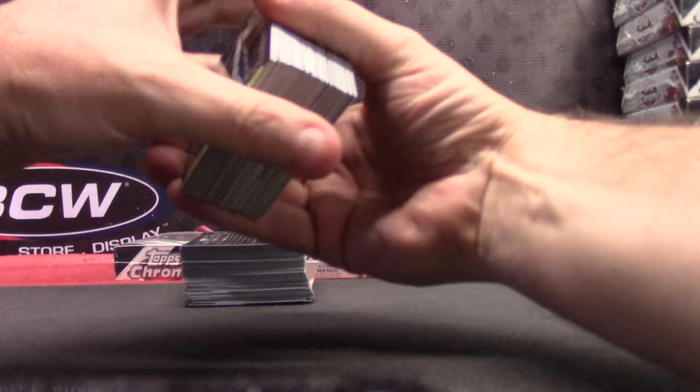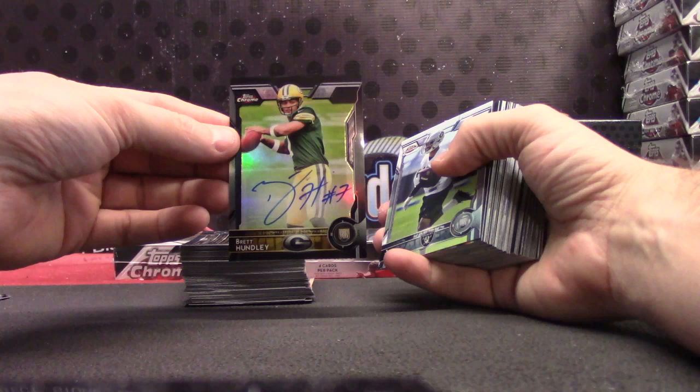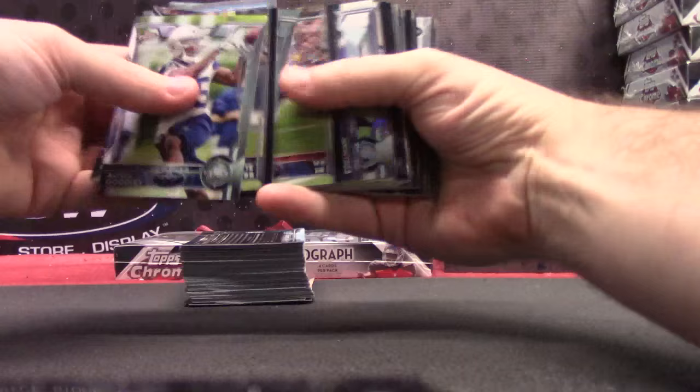Well, there's the autograph. Black refractor, Brett Hundley. On card autograph. Numbered to 25. 16 of 25. Mariota. Patrick Peterson Green. Devin Funches.